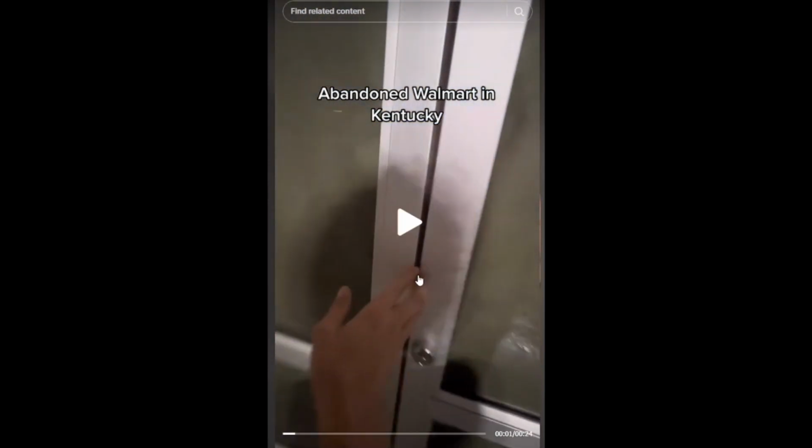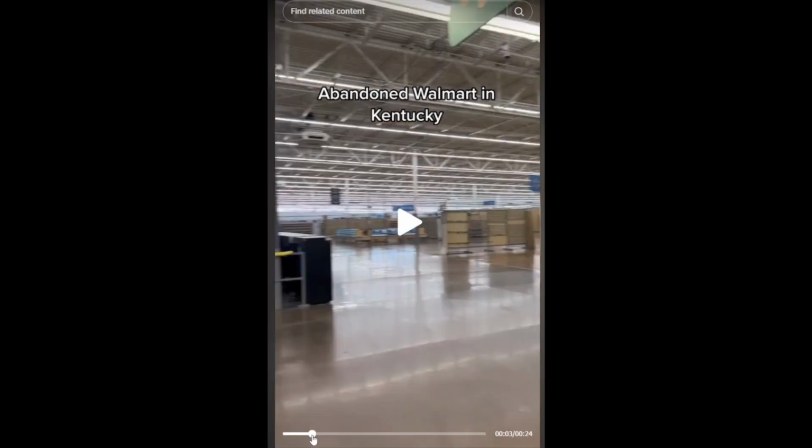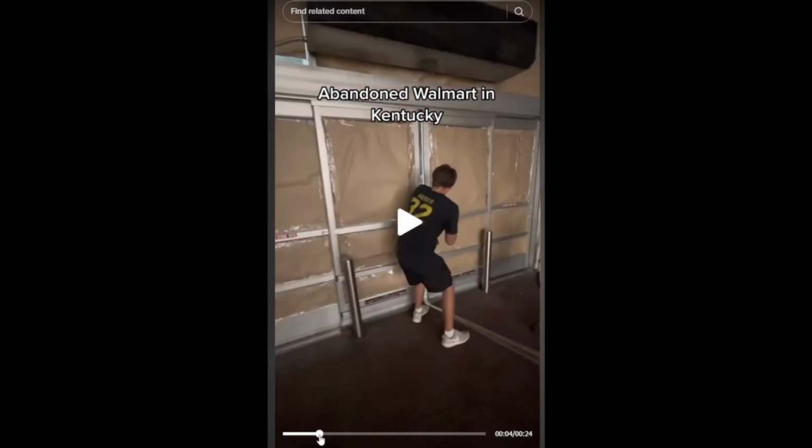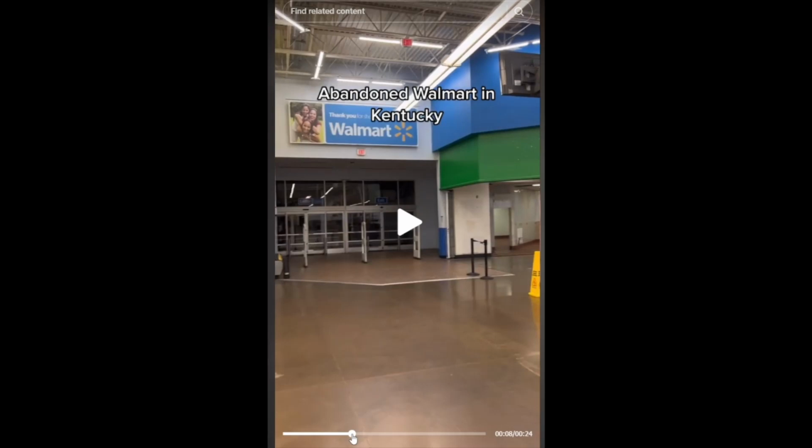Abandoned Walmart. Yeah, that's kind of cool. It's weird that they can still open the doors. And they taped paper over the windows to try to hide it. And all the lights are on for some reason. And then there, it has no paper though. So, I don't know.